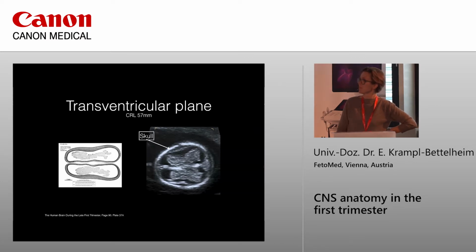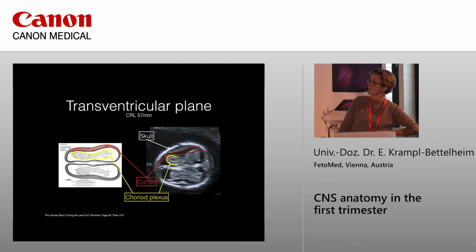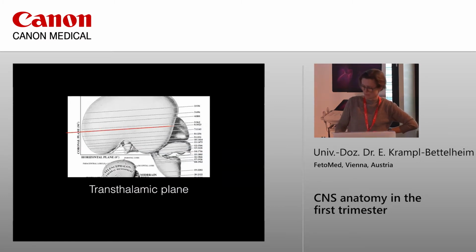And here, from this plane, like always on ultrasound, if you have a structure that is perpendicular to your scanning angle, you can see very thin structures much more clearly, often much thicker than they would be in reality. But here, because of the different angle, you can also see on ultrasound the cortex quite clearly. You can not only see the choroid plexus, but between here and here, and here and here, you can see the cortex, the smooth cortex, at this stage. And as we've heard today, there are conditions with polymicrogyria that can start so early. And the choroid plexus, and obviously it's symmetrical.